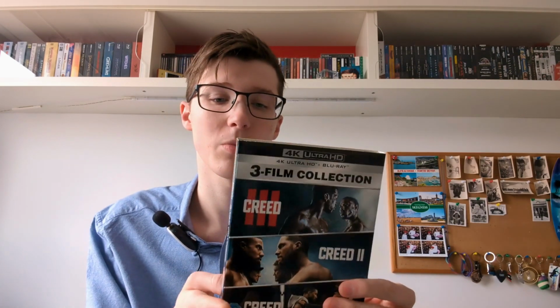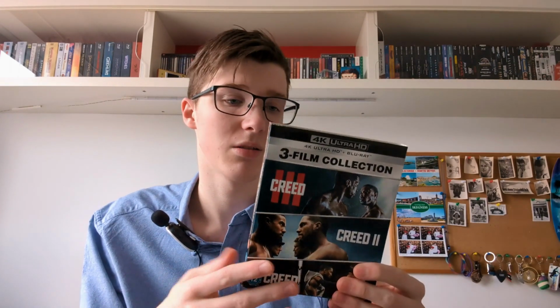And then finally, in terms of Rocky, we've got Creed 1, Creed 2 and Creed 3. Again, this is another one where I used to own all of these separately on the shelf, and it kind of bugged me. I just don't like owning things separately. I want them all together in a nice little package.